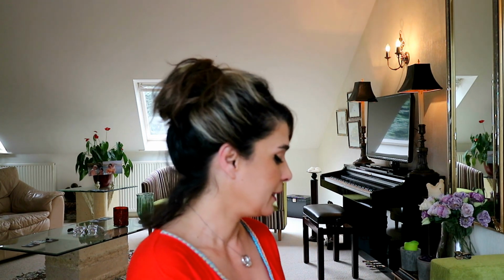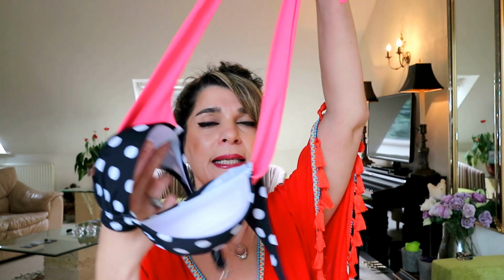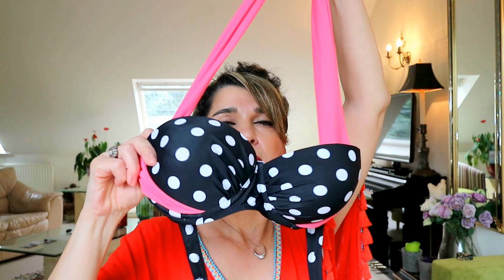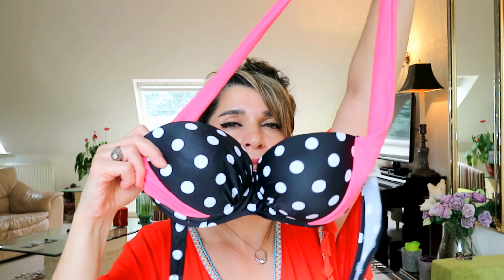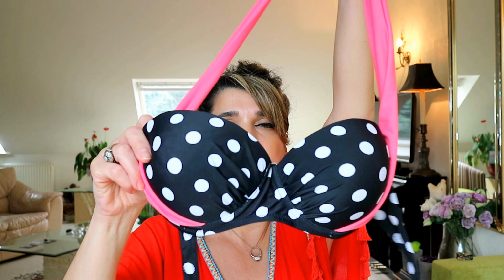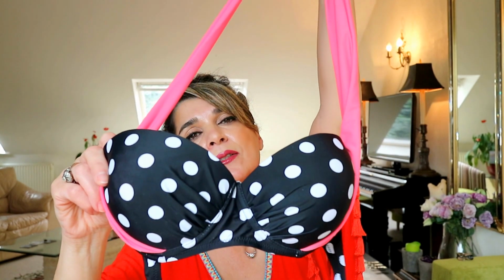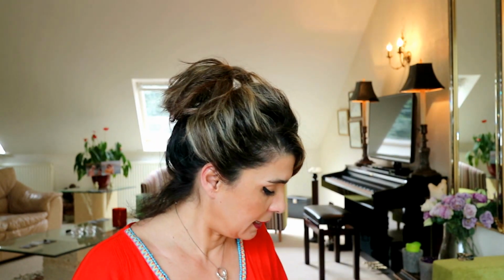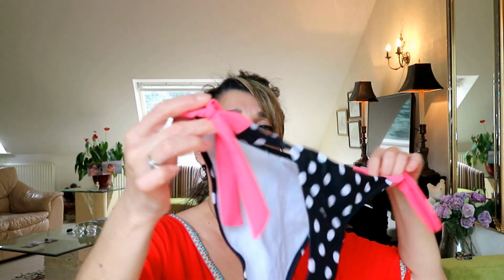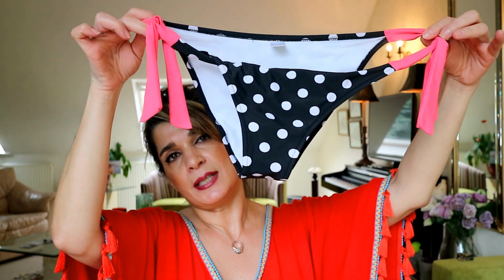So this is one. It's a halter neck. It's a black and white polka dot, and it's a halter neck. I love halter necks. So that's that. And these are the bottoms to it, and it just ties on the side. So that's one.